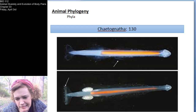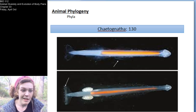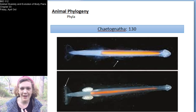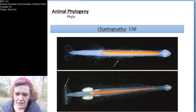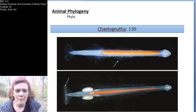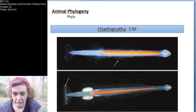These are planktonic marine worms. So notice there's a lot of worms in the world. Apparently it pays not to have legs. What do you need to know about these guys? 130 species of these guys, and they tend to live at the bottom, in algae or rocks, on the continental shelf. So those are the bristle-jawed worms.